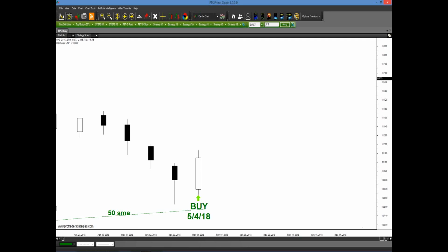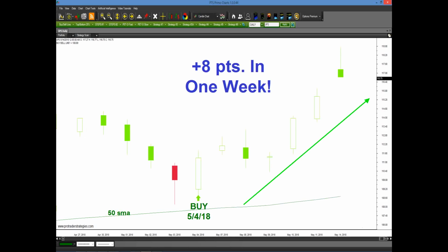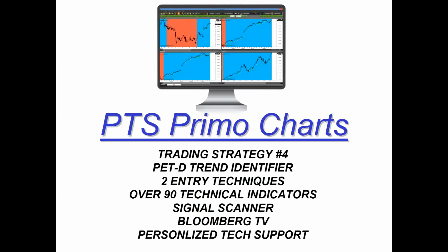But if you want a little bit more confidence, you would simply come up here, click on the Pet D, and it automatically changes the colors. As you can see, what color is the outline? The outline is green. So that is the Pet D confirming that that is a high probability setup. This was on the 4th of May. So you could have purchased on that night or the next morning, and you can see coming into the 14th, 15th, it was an 8-point gain in just about a week or so. This just happened just a couple of weeks ago, and you see these happening over and over again. So the scanner comes included with your 6 months free usage of the platform.